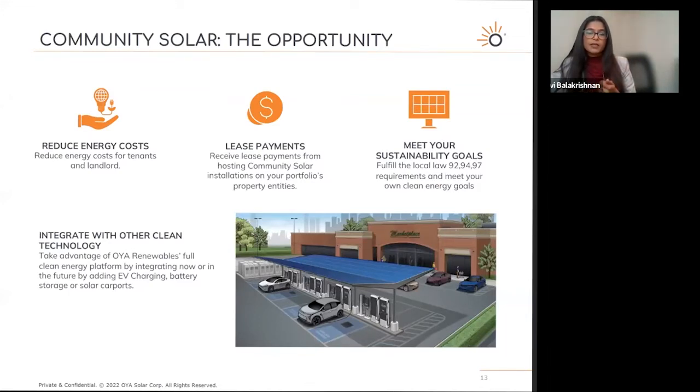The lease payments can help cover any legal and administration costs that come up for the property owner in this process, or just help with their ongoing operating expenses. Additionally, this solution will help property owners meet the local laws that I mentioned earlier, like the energy efficiency regulations, as well as their own clean energy goals that sometimes companies already have set or put together by their board of directors or their climate committees.